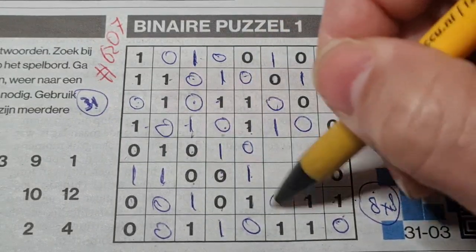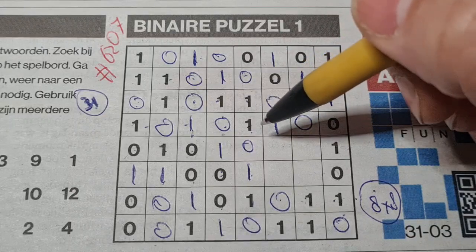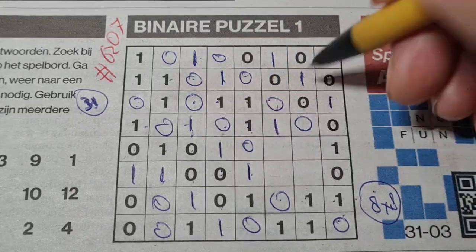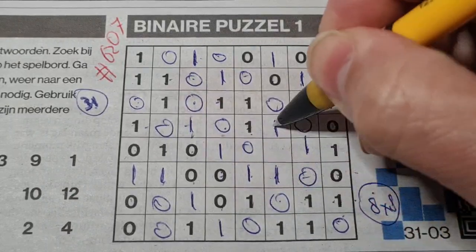Double one, here no, there no. Then, yeah. Double zero, here 1, there 1. Between the ones comes a zero. Double zero, here 1, there 1. Between the ones comes a zero.